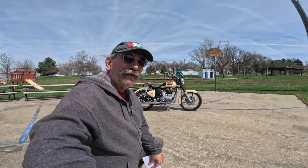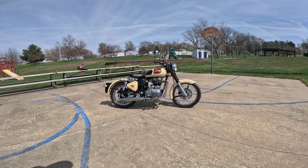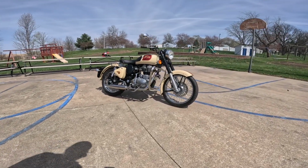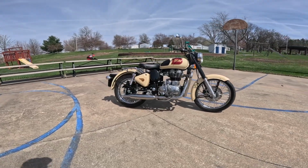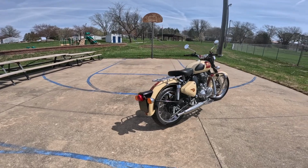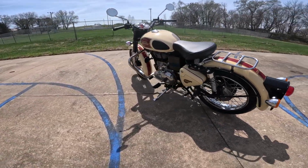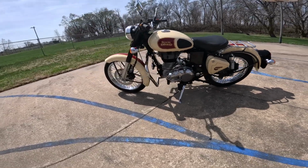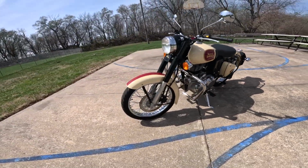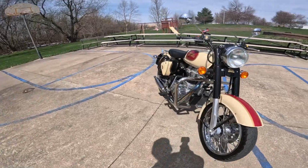Howdy y'all, Fuzzy Biker here in the mighty mini-tropolis of Marty, Iowa, and look what we have today. This is one of those hot rod Royal Enfield Classic 500s. This is a 2017 model, used bike. Just a gorgeous, gorgeous thing. Been driving it around town, you've probably seen a little bit of that already. Absolute hoot to ride. Just a blast.